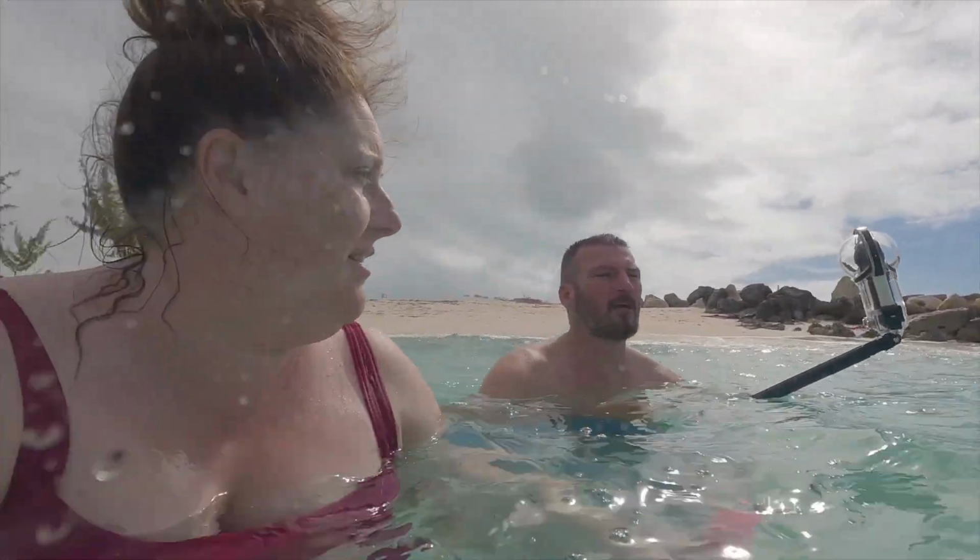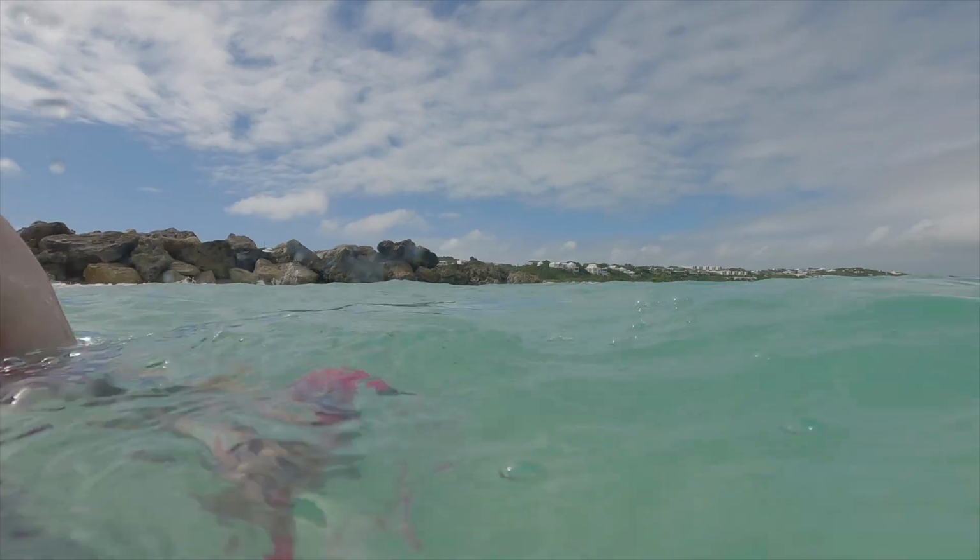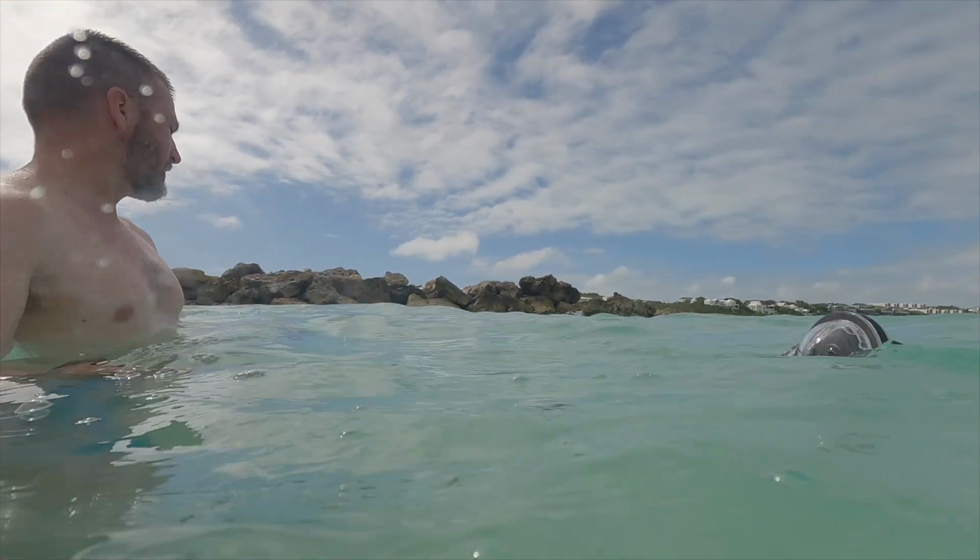I tried to go over and swim the rocks that we saw the fish at before, and the waves were almost like throwing me into them. It was hard to try. The sand was all kicked up, so you couldn't really see. It was really cloudy that day. So we did that, and then we went somewhere.